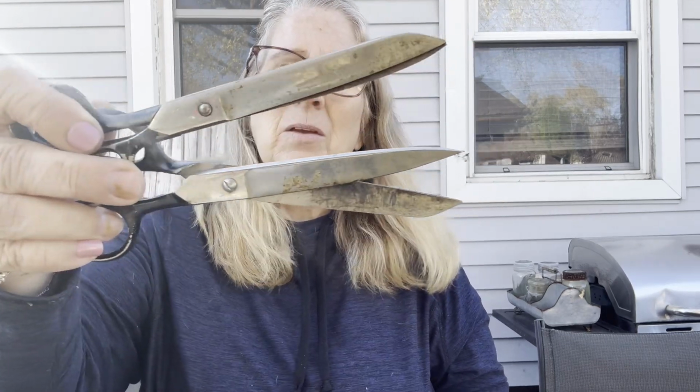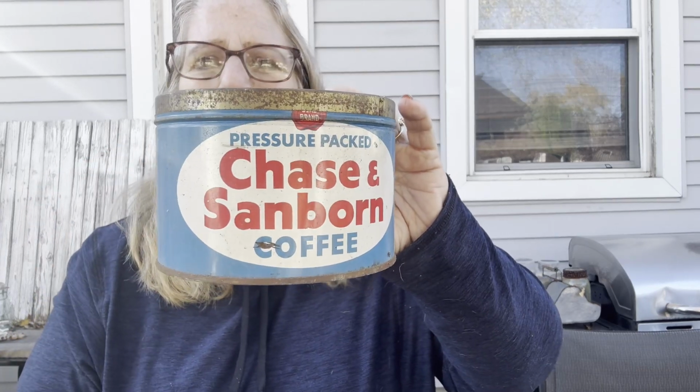And then I'm also gathering stuff up because I'm doing some Whatnot sales. So I'm kind of gathering things up for that. And on Whatnot, I see where people sell these old rusty scissors and stuff. So I don't know, they had a bunch of these. I've never seen them, or maybe I never paid attention before. So I did grab those. And then I thought this would be cute for a bottle brush tree.